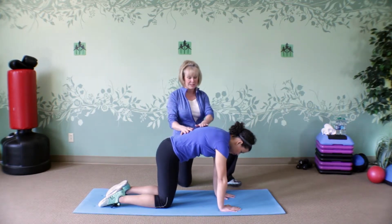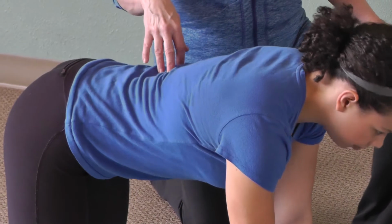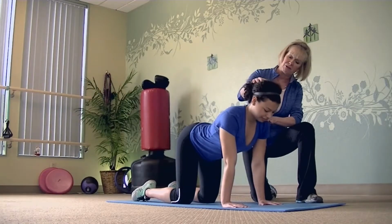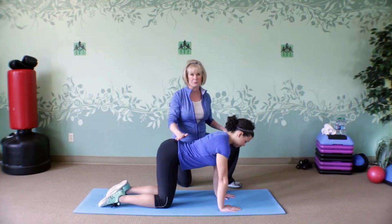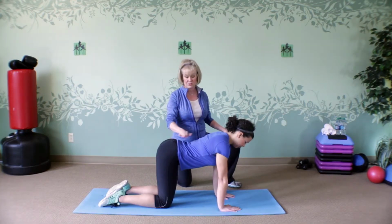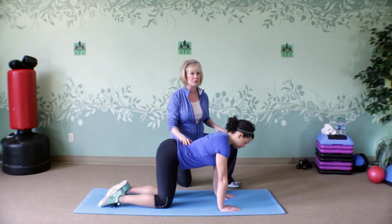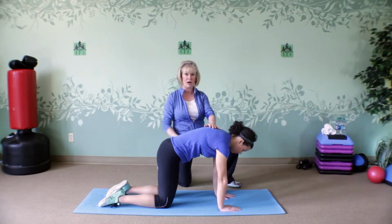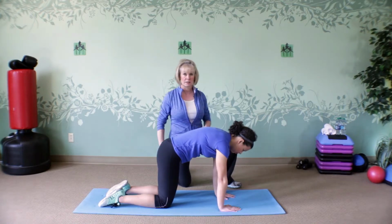She'll hold that for a couple seconds, then she'll arch in the opposite direction. Maybe this is a camel, maybe this is a dog. We're going to have her look at the mat just a little bit more so it's a neutral spine, at least from the neck, and then you'll see she has a sway here. Then she'll return back up into the rounded back with a hollowing in the belly.